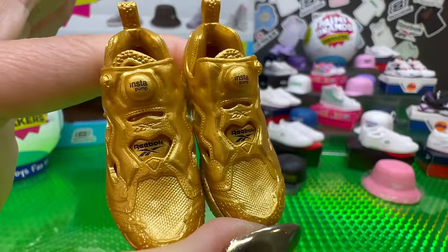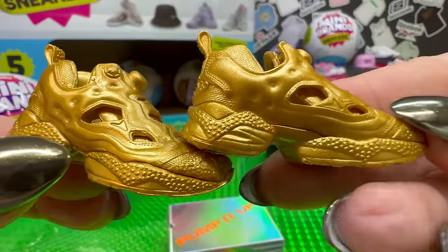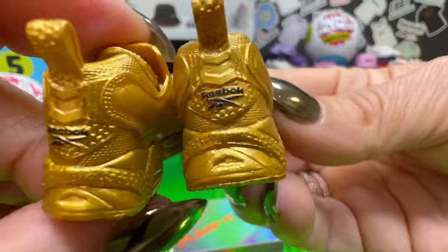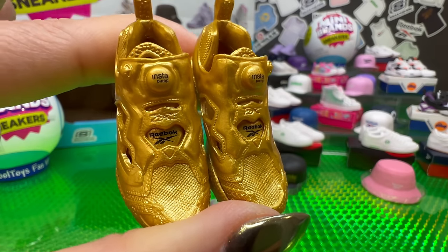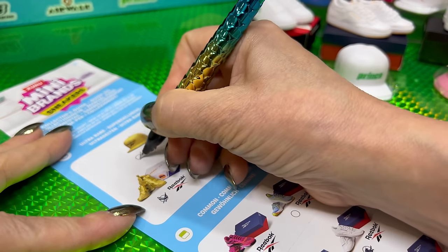They are so pretty on their own. Oh, love them. I really love them. They are completely gold all over. Full gold sneakers. Very neat. Very, very neat. We are so lucky, guys. We got it. So check, check, and check.